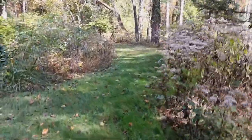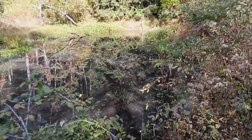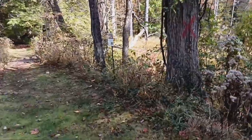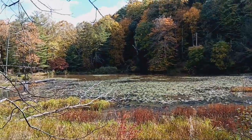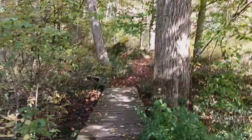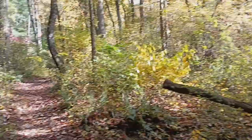Where does this go to? Must be 9 bridges out here, because the one back there said bridge number 9. This one must say 8. Yep, bridge number 8. Okay. Which way do we go? Pond Loop Shelter Trail. Okay, there's some people down there, so let's not go that way. Let's go this way. Looks like they're doing some type of educational thing down there.